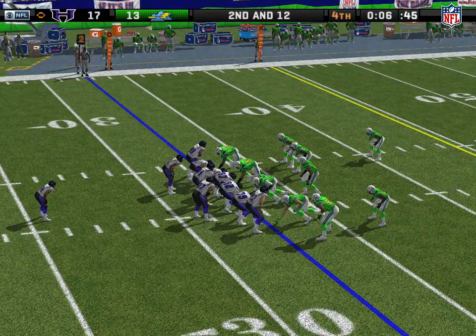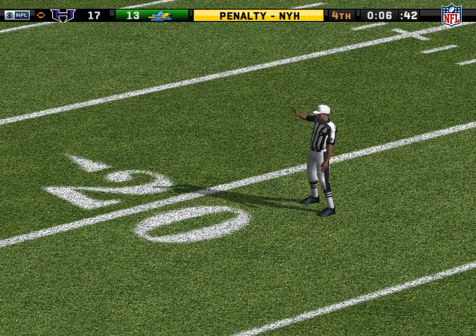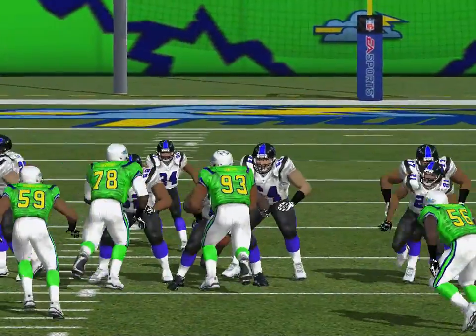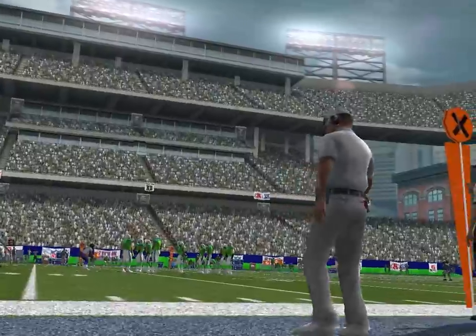Dead ball. False start on the offense. Number 64, still second down. Moved a little early there. The rule for the offensive line is once you put your hand down, you can't move until the ball is snapped.